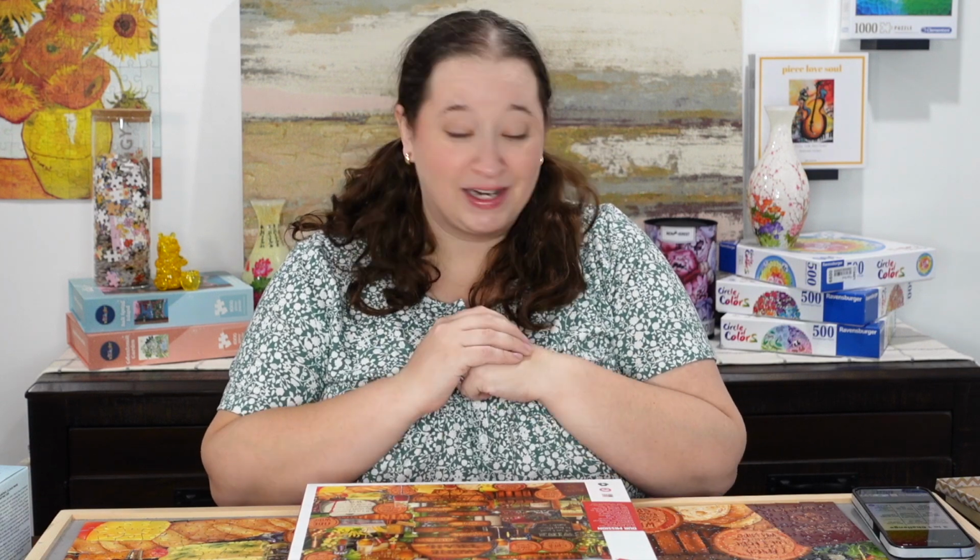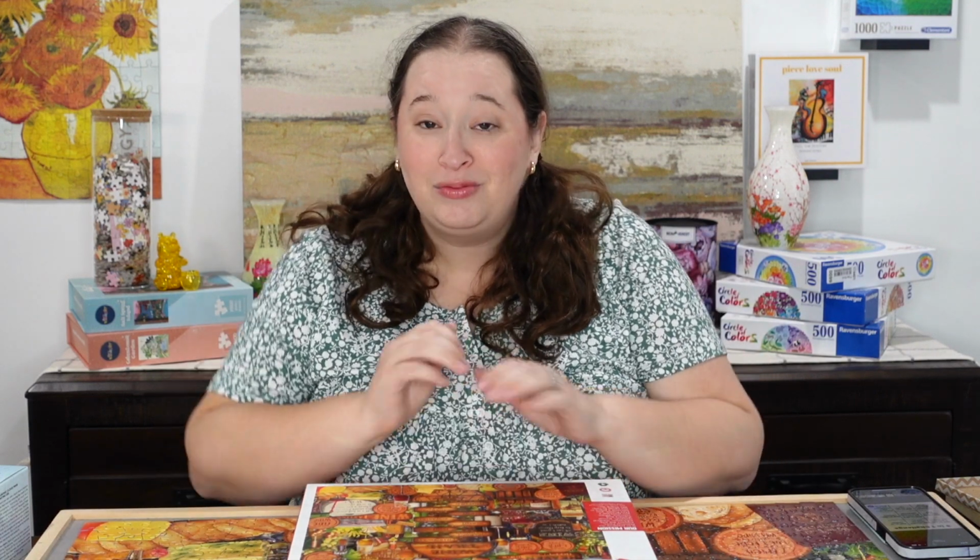As far as the coloring, it's beautiful. Fit, fantastic. It's almost a little too snug because you're really having to smush those puzzle pieces in once they get a big chunk together. But the fit is really, really great. I could see this surviving a pickup challenge no problem. I just really like this.